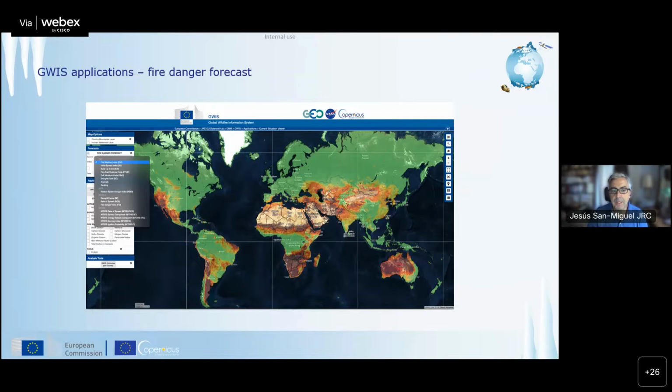This is the first component I was referring to before. This is the analysis of fire danger in real time. We provide fire danger forecast at the global level. We are currently using 2 models, the ECMWF model, European Center for Medium Weather Range forecast, a deterministic model, and then the Meteo France model. And we provide fire danger, which is derived from meteorological conditions of precipitation in the days previous to fire events, the conditions of relative humidity, wind speed, temperature, etc. And as I said, the forecast is up to 10 days ahead of a given date.